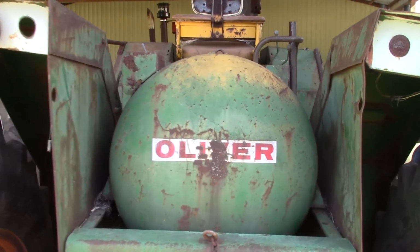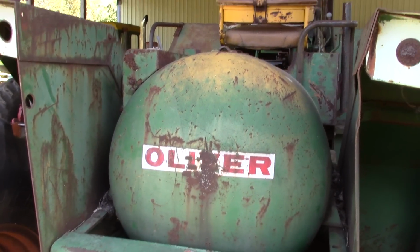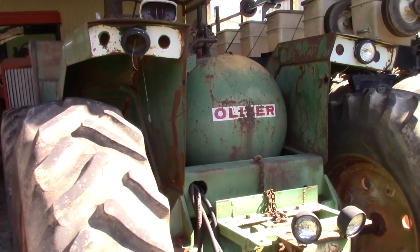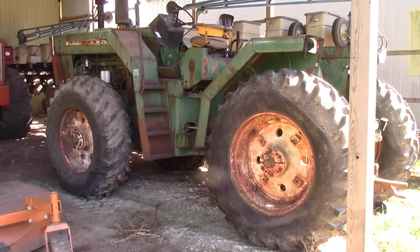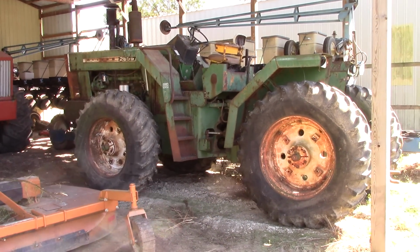We can see there's a little bit of Minneapolis Moline yellow in the tank and the seat. These were also produced as the White Plainsman tractor and the Minneapolis Moline A4T 1600. This is another tractor that bigtractorpower.com looks forward to filming out in the field.